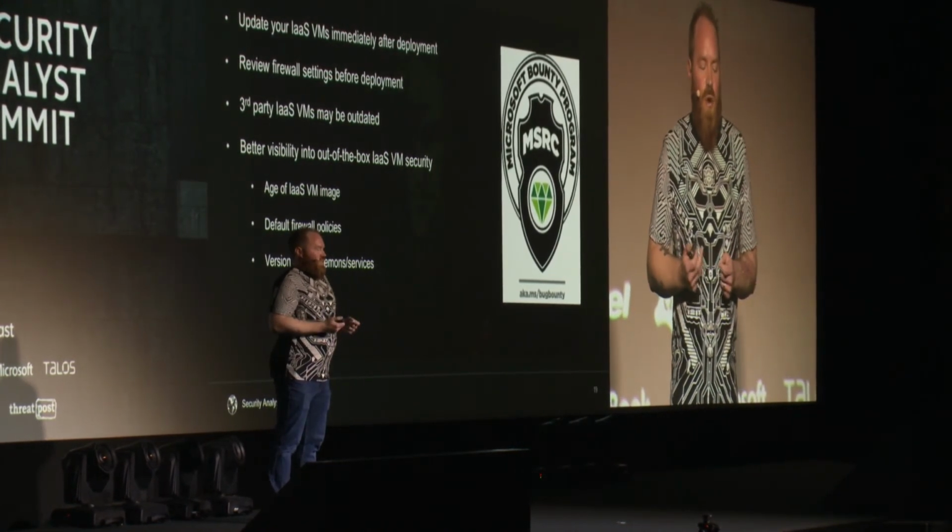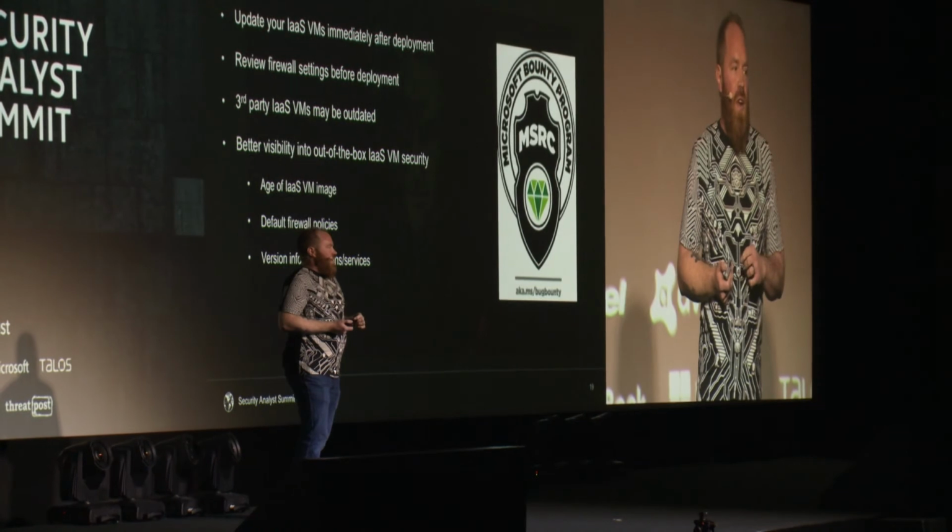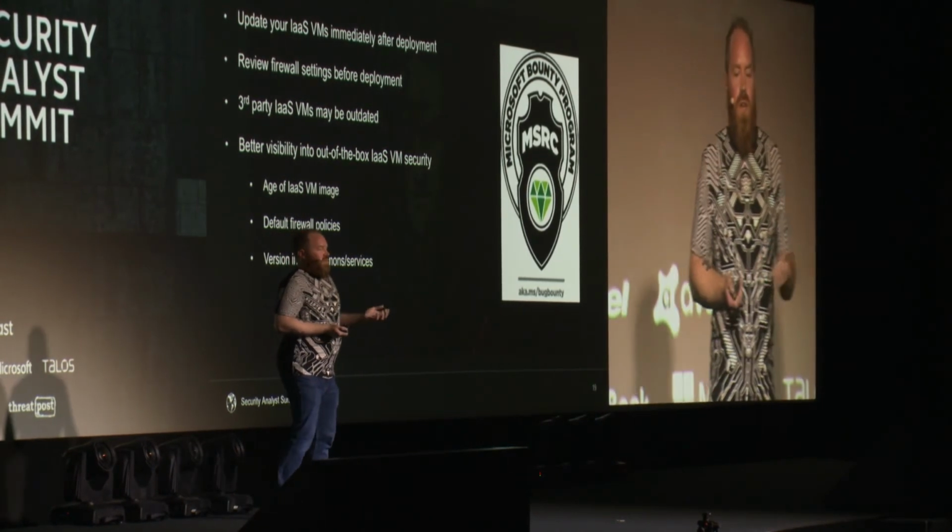I think this would serve two purposes. First off, it would let the users know, and second, it would sort of shame vendors into updating their IaaS images more frequently, right? If they say, our subscriptions or our users from Azure have dropped by a certain percentage in the last couple months, well, why? Because people don't want to spin up your old, outdated code. Okay, well, let's fix it, right? Do the right thing for your customers.